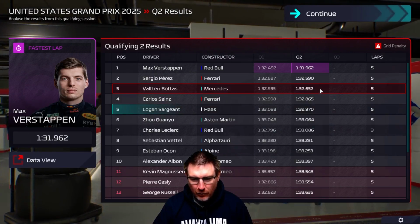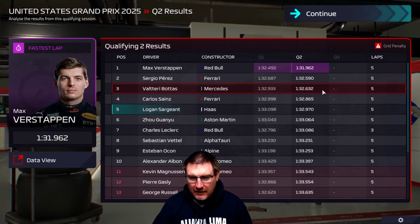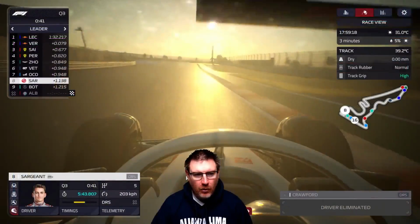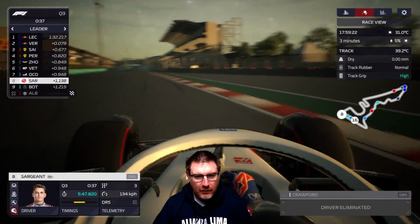Now, the Mercedes must have bought an upgrade because they were quite poor and they're right back up there again now, aren't they? So it's just really Verstappen that's in a class of his own. We're not too far off everybody else. Alright, here we go. Now we're currently 8th. That was on used tyres.